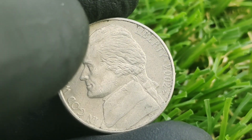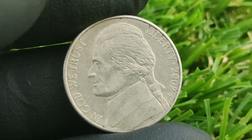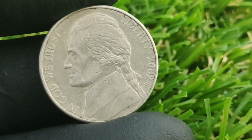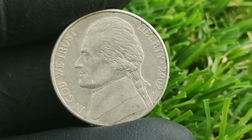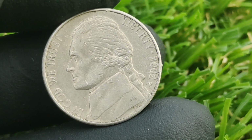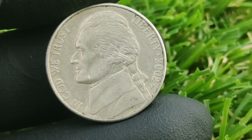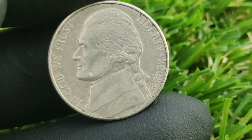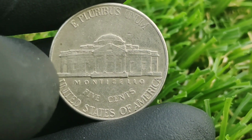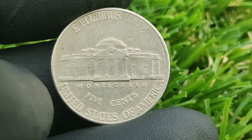So what makes this 2002p nickel worth $20 million? Well, the answer lies in an extremely rare minting error. While most coins are struck with precision, sometimes mistakes happen. And it's those mistakes that make coins incredibly valuable to collectors. In this case, a very rare die crack error occurred during the minting process. A die crack happens when the engraving on the die, which is used to strike the design onto the coin, becomes damaged.